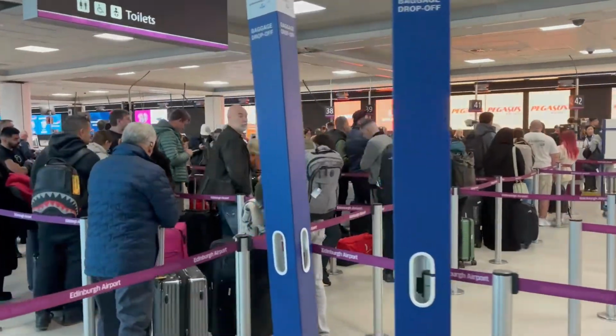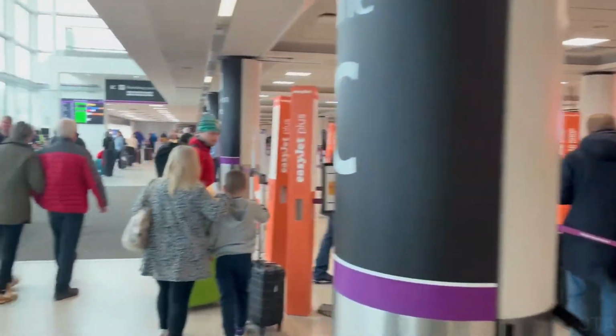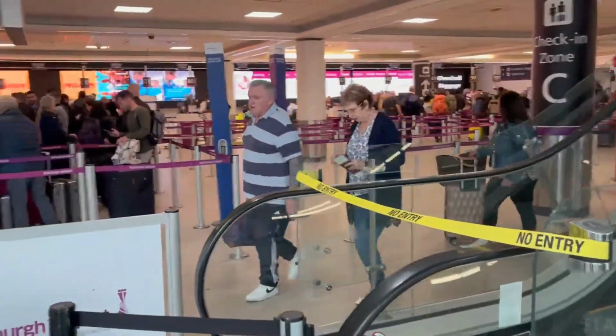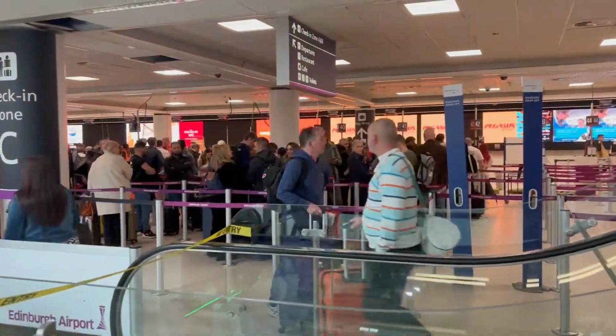So right there is the EasyJet bag drop area, and thank God that I don't need to go there this morning, as I've just got hand luggage with me and a mobile boarding pass. So luckily I don't need to stand in that long queue this morning.